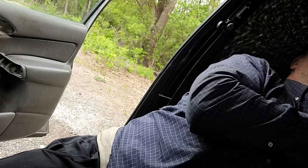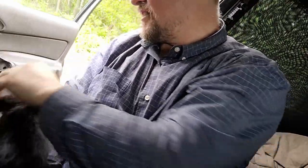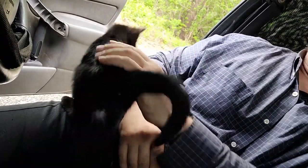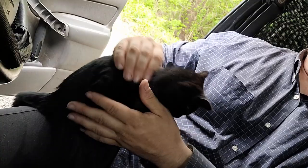Okay. Oh, yeah, careful with the claws. Okay, yep. Just got a little kitty with some major claws. Okay, yeah, that's my hand. Look at this. This cat is just licking my hand. It's just trying to show affection any way it can. Okay, kitty, yeah, we gotcha. Nothing I could do for it though.